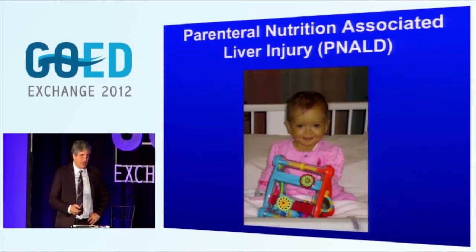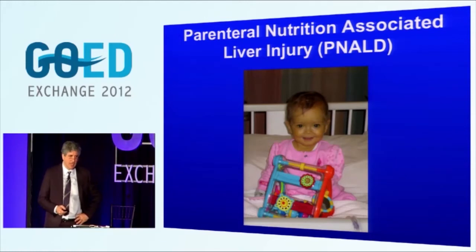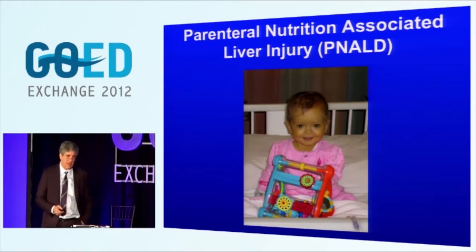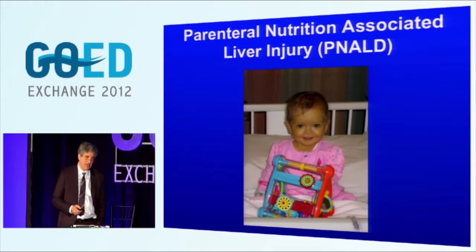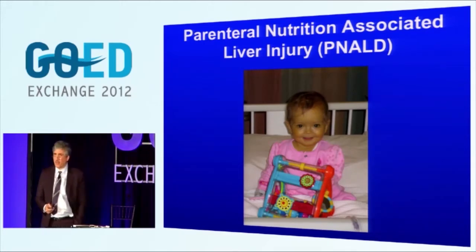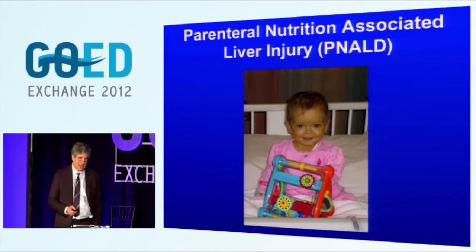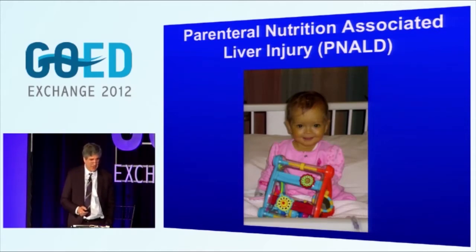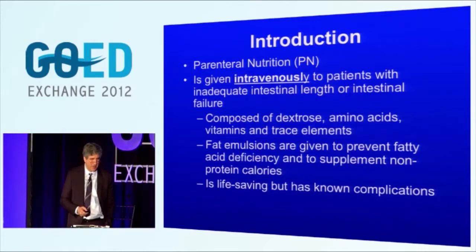Now, parenteral nutrition associated liver disease is a common problem in children. This is a child who is yellow and has liver disease. This was a child sent to me from England who was sent home and told that their child was going to have to die because they need a five-organ transplant, and they, of course, are conserving organs and want to save five children instead of one child. And we'll talk about this disease more in a moment.